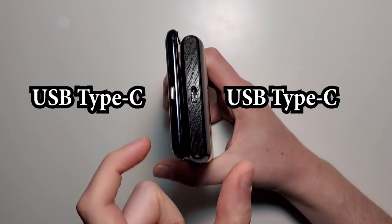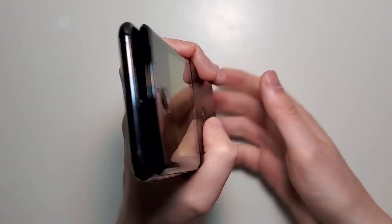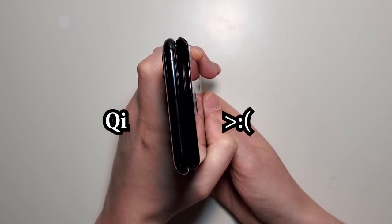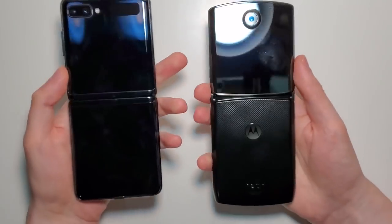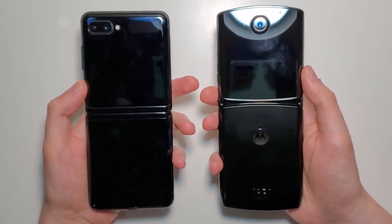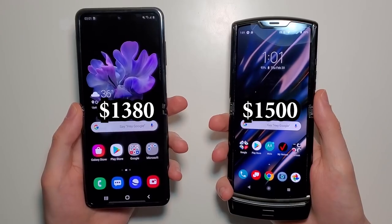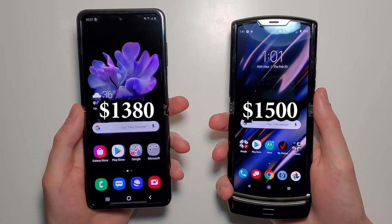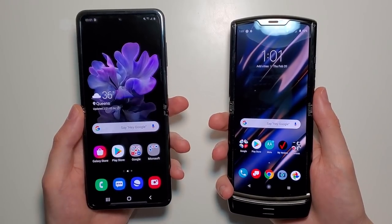Now at the bottom, both phones are Type-C, but no headphone jacks. The Samsung also has wireless charging. And on the back, we have glass versus plastic. Both are pretty expensive, but the Moto is more expensive. Alright guys, let's get to it.